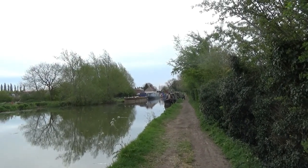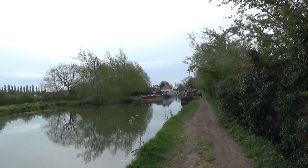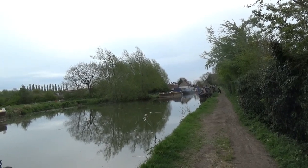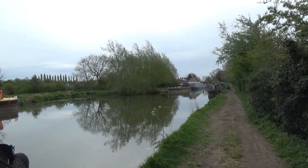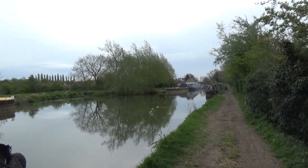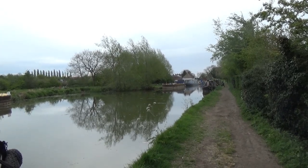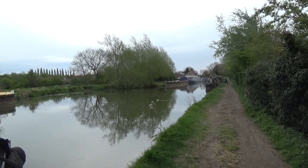Morning, and here we are, still at Kilby Bridge, ready to set off. Not going to do too much today. Yesterday was a bit of a slog, and the weather's not so nice. First port of call, of course, is going to be that facilities point where we can empty the toilet and fill up the water. After that, a few more locks, and hopefully a nice peaceful mooring in the middle of nowhere.